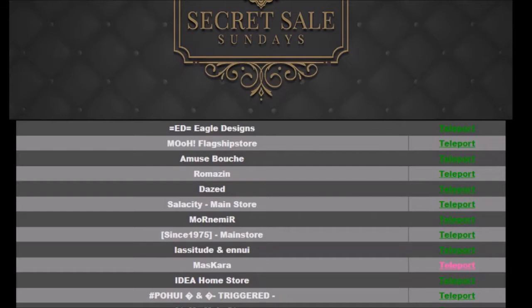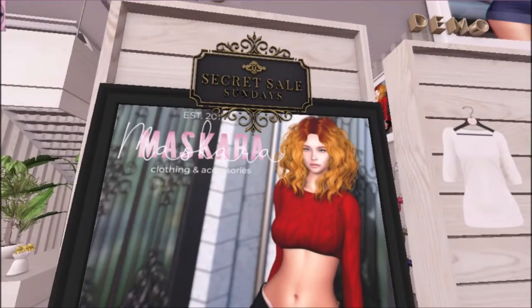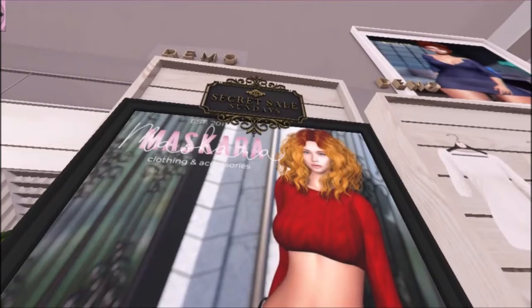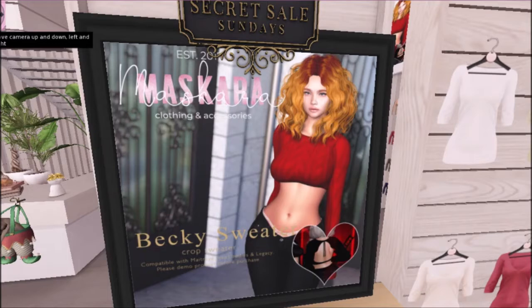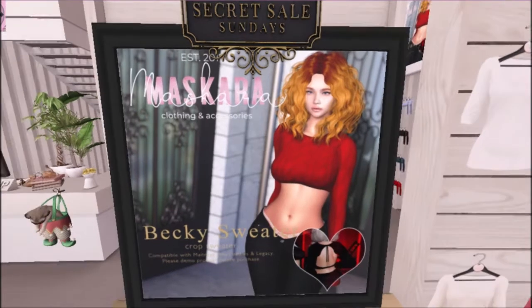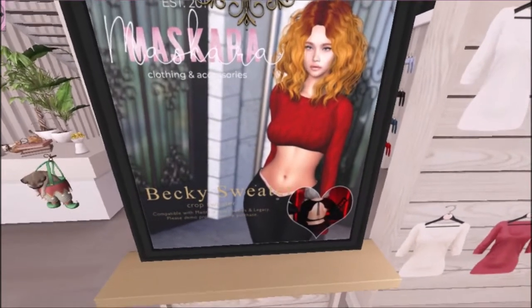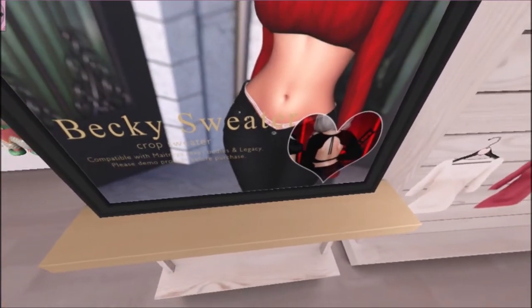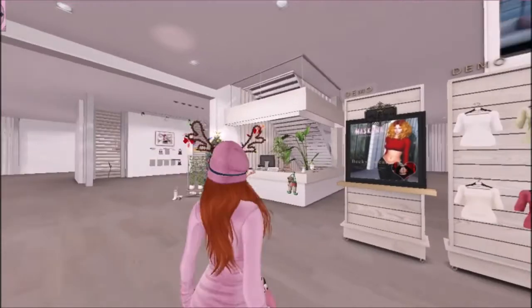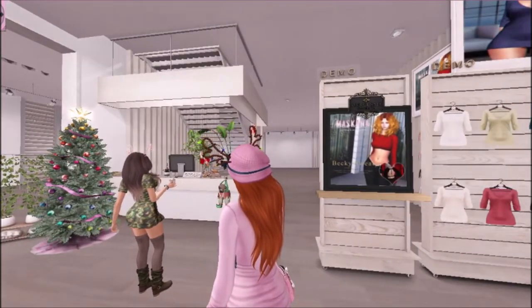Oh, it's like mascara. Slow loading. Holy cow. Oh, there we go. What is that? A crop sweater. I can't tell if it comes in different colors on the other side of it. I think it might only come in the one color. Yep. Just the red. You think you'd get a chill down your back in that. I know. Okay, so what's next?